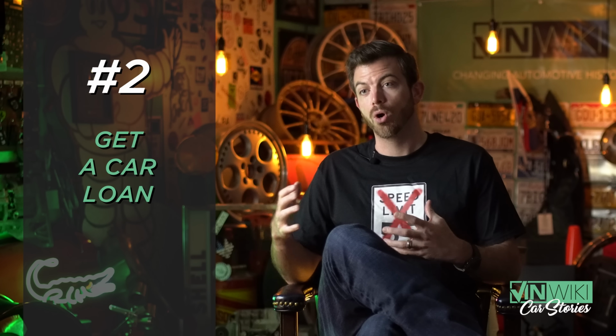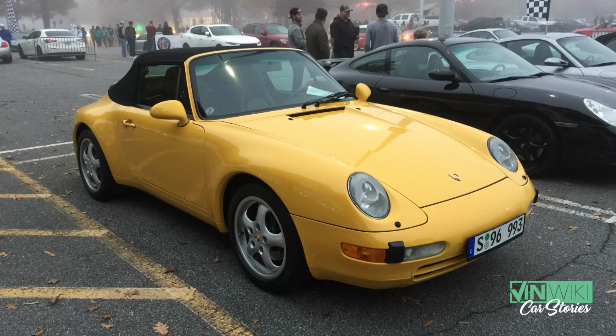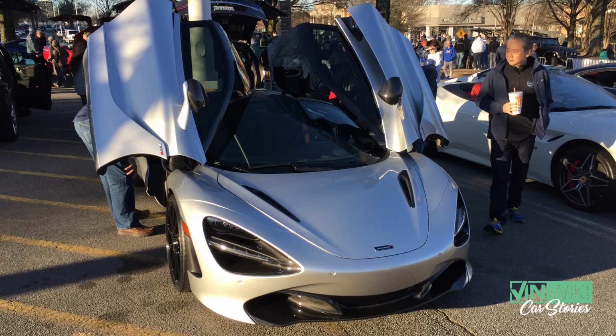The second thing you need to do is actually get a car loan. Even if you're not ready to buy your dream car, you need to start the process of building up car credit. So when you buy a car, even if you weren't planning to finance it, get a loan. And get a loan from a bank that you can build a relationship with. If you want to buy a $300,000 McLaren, don't go starting to get loans with a bank that you know only loans money up to $100 grand.